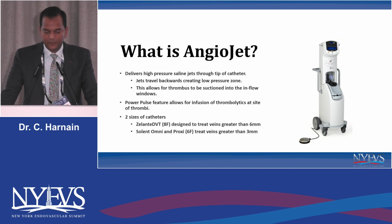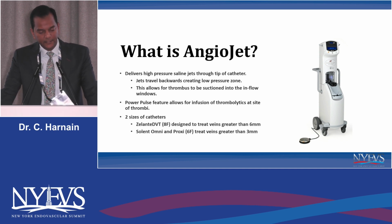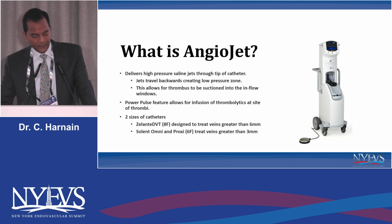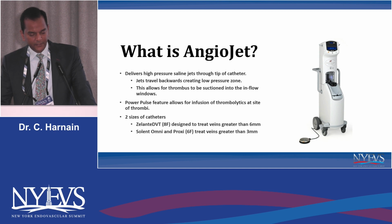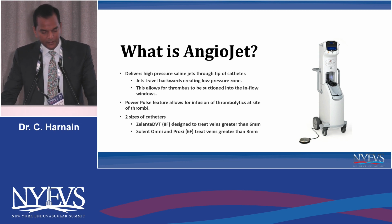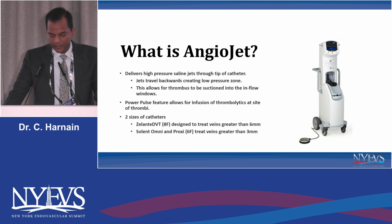This distinguishes it from a lot of other catheters that we'll be talking about: the ability to deliver thrombolytics at the site and in the vessel. There are two sizes of catheters. The first one is the Zelante DVT. It's an 8 French catheter designed to treat veins greater than 6 millimeters. And then there's the Solent catheter, which is a 6 French catheter designed to treat veins greater than 3 millimeters. So I use the Solent for tibials and going into the pop, and then the Zelante for iliofemoral DVTs.